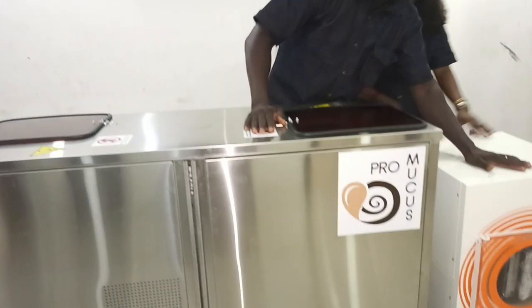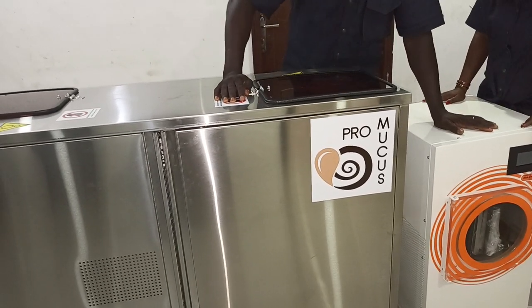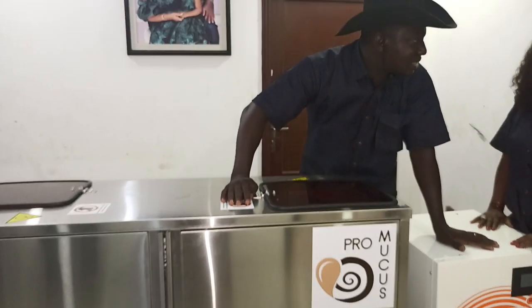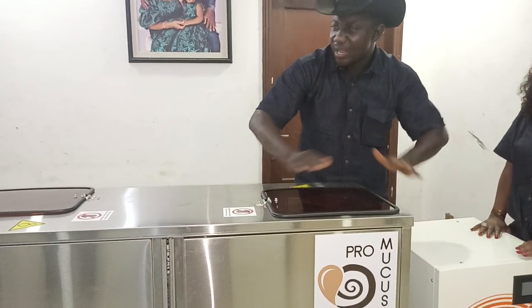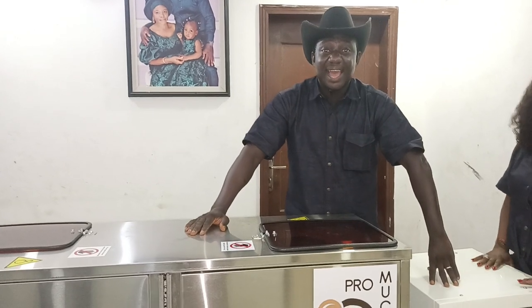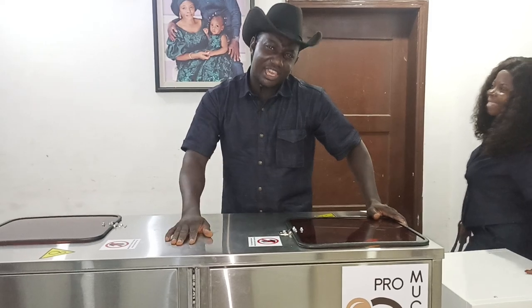This is the machine, we call it the dryer. This machine converts the liquid slime into powder form. I made a video concerning the powder form the other time. Yes. Now, this is the other machine. The entire machine in the refinery of snail slime is now in SMT's possession. I don't know how best to say it.